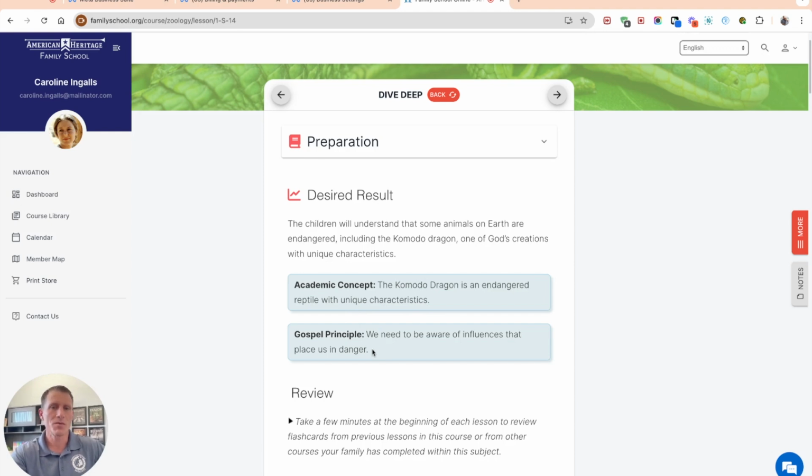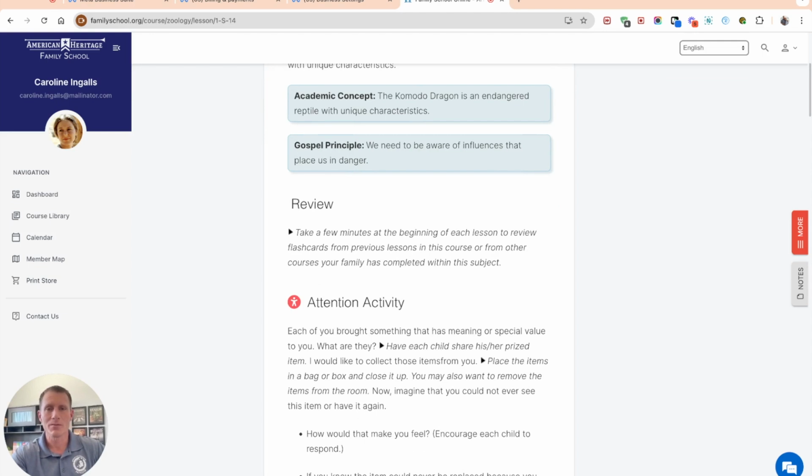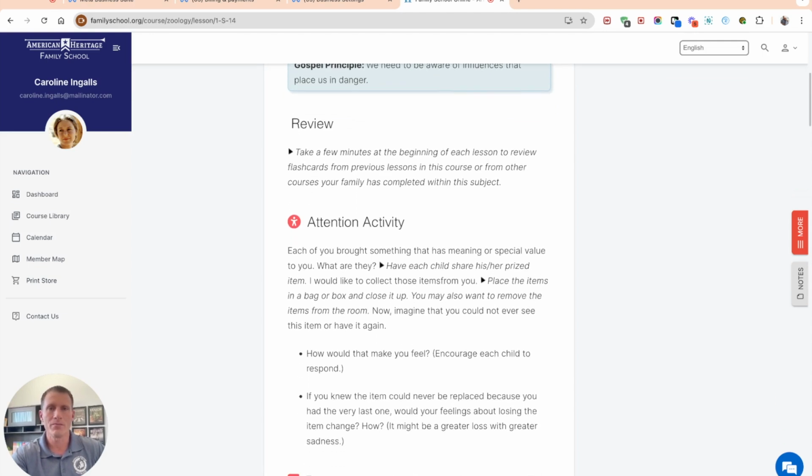The gospel principle that we're going to bridge to or relate to this academic concept is that we also need to be aware of influences that place us in danger, just like the Komodo dragon is endangered. Very natural connection to a principle, and you'll see how we do that a little bit later.